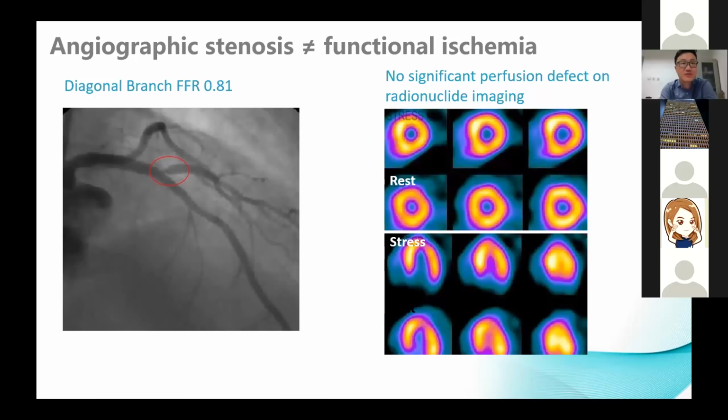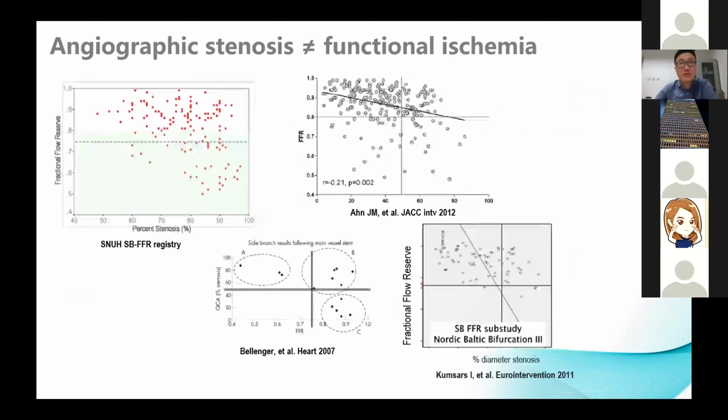Here is an example. After the main vessel stenting, the diagonal has a very tight lesion at the ostium, but the FFR value is just 0.81. It's not significant, and there's also no significant perfusion defect on the radiographic imaging. So it should be deferred. We don't need to treat that at all.